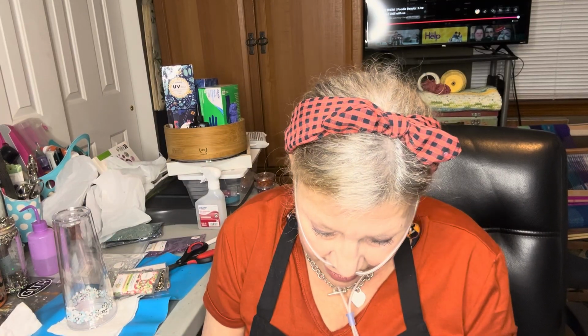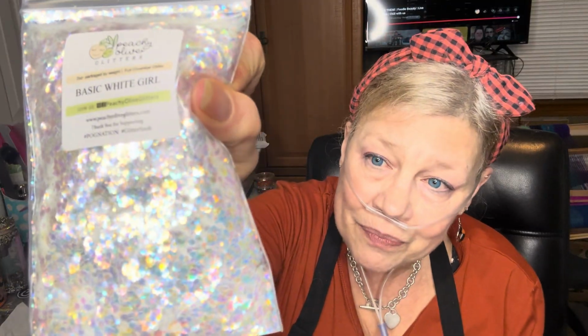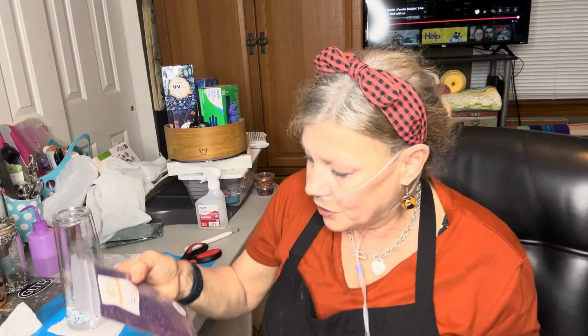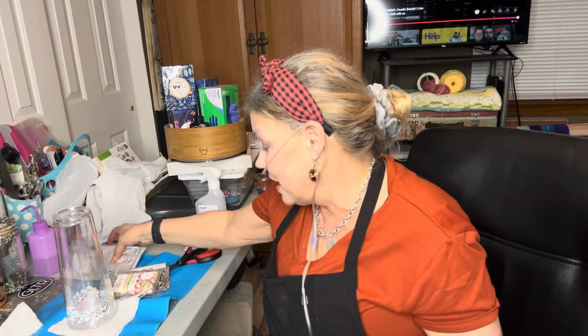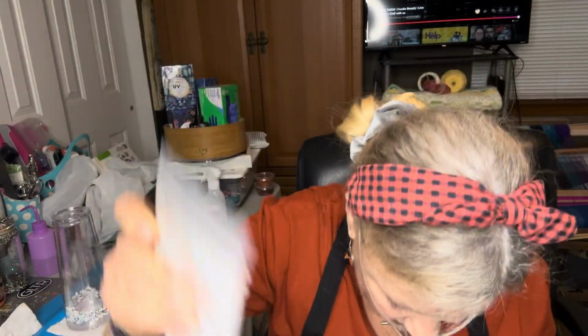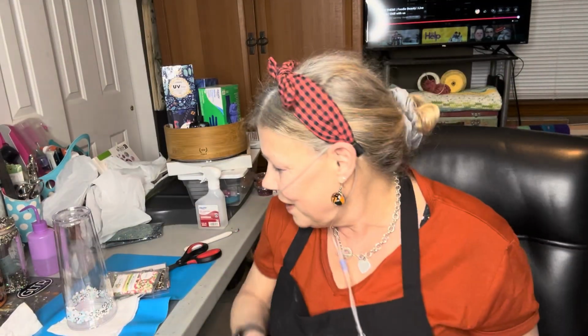It's beautiful. This is called Basic White Girl, and it is a mix of fine and coarse. I got 2 packages of that. And this is called Amour. It's a pink and purple. This is called Fornado. Isn't that gorgeous? Guys, the glitters are just amazing that she has, and she mixes all of these. This is called Galadriel. Again, another reflective chunky. This one is called Frosty. I have a plan for that.